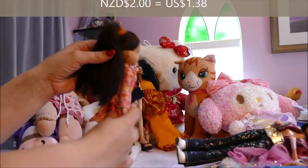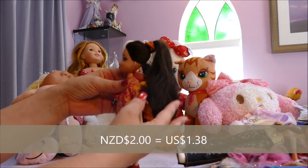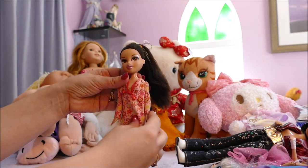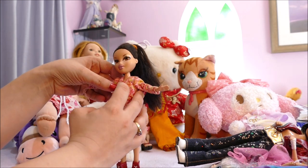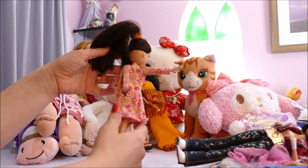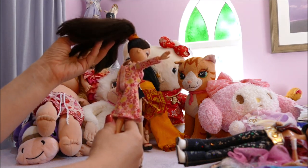Now look at her hair. Need to shampoo the bottom, but look how long it's going to be. It's gorgeous. She's got these gorgeous brown eyes. The dress itself is a bit... I think there's some issues with the dress. I might actually already have this dress in the box. I don't even know if it's a Bratz dress.